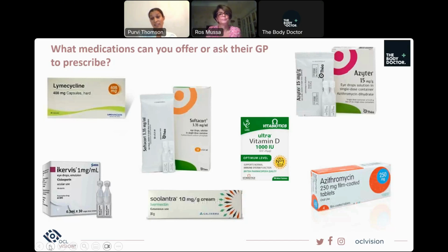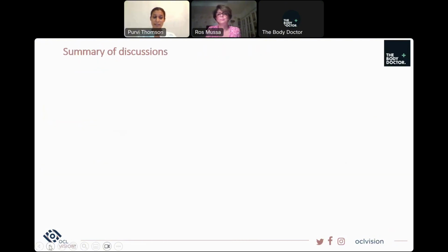And then just a couple of extra things that I sometimes use, azithromycin. If you don't want to give lymecycline, if it's just for blepharitis patients, there's no signs of rosacea, azithromycin is a much shorter course that you can use rather than lymecycline that tends to be 2 months worth. Or azithromycin drops. You don't have to give them oral medication, you can just use the azithromycin drops. Or likewise, Ikervis, cyclosporin has its own place for certain types of patients going through ocular surface disease.